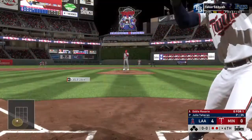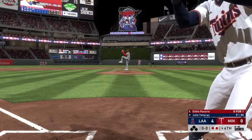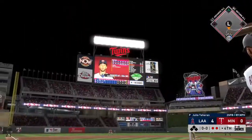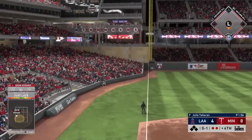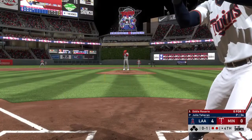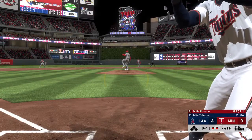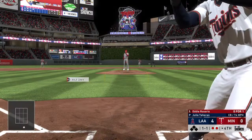Coming to the plate now, Eddie Rosario. He was a strikeout victim in his first try. High and deep down the left field line. And that will end up a foul ball. And now a curveball that bounces up to the plate. It's 1-1.